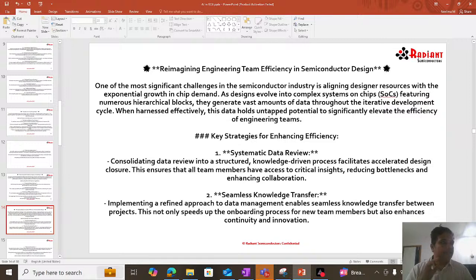Okay, next is seamless knowledge transfer. Implementing a refined approach to data management. Data management is again a vast subject which we have to take up in the chip implementation process. Implementing a refined approach to data management enables seamless knowledge transfer between projects, from project A0 to project B0 to project C0. Everywhere data management comes into the picture. This not only speeds up the onboarding process for new team members, but also enhances continuity and innovation.